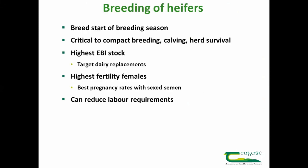So just moving on to heifer management. And with heifer management, sometimes it's really difficult during the breeding season to spend a lot of time with the heifers. But it is essential that breeding of heifers starts from the very beginning of the breeding season. This is important to ensure a compact breeding season that will maximize the calving rates and ensure that when these heifers calve down next year, they will be able to calve down in time so that they can go back in calf and stay in the herd.